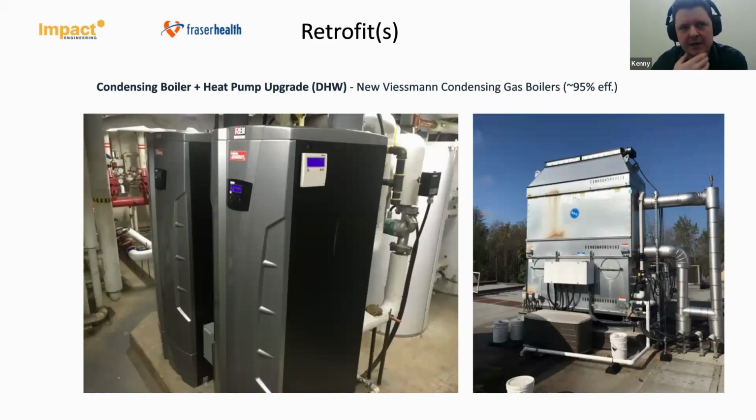Another part of the key retrofit was that we separated the domestic hot water system from the heating system from the old boiler system. These are two RBI boilers that were installed to provide domestic hot water, and you can see at the rear there we also put in another 4 new domestic hot water tanks. And uniquely, on the domestic hot water side of things, we were also able to leverage some incentives to provide heat recovery through a water-to-water heat pump.